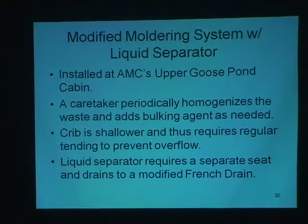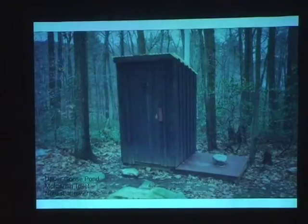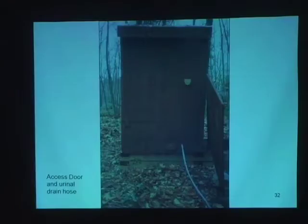So this one's along the AT in Massachusetts, and the crib requires regular tending to prevent overflow, and the liquid separator requires a separate seat and drains to a modified French drain. So let's see what that looks like. Part of the reason they did this here was they were trying to process, this is almost like a hybrid between batch bin and a moldering toilet, because they are doing some actual mixing and letting it compost on its own as well. They do have a separate drain for urinal, a separate treatment system for liquid through a urinal.